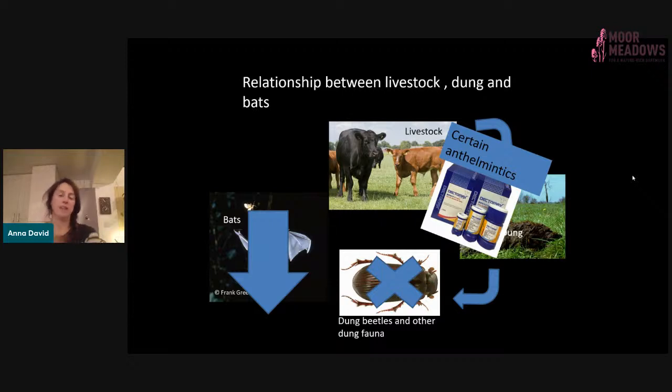So the use of these anthelmintics at one point in the food chain do have knock-on effects. It's not the same as something like DDT, for example, which bioaccumulates up through the food chain. It's thought that these products don't really do that because they act as an insecticide quite specifically. So far, the science suggests that it's actually just a case of reducing populations rather than it being a toxic effect.